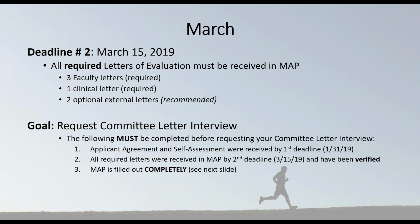This is normal and expected, and we find that almost all of our evaluators who have agreed to write your letter will have uploaded their letters on time. If it's been some time since you've contacted your letter writers as that deadline approaches, you can simply send a soft reminder email to them regarding the impending deadline.